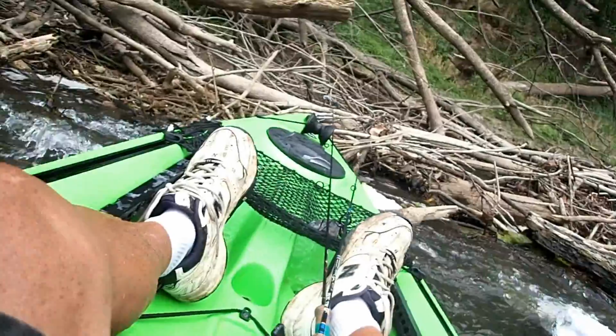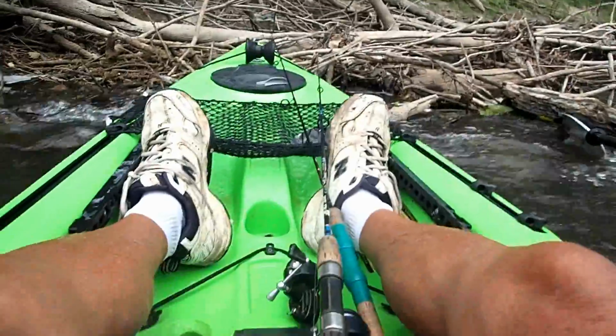The river forked and I took the wrong route, and the water was so shallow I couldn't turn my kayak.